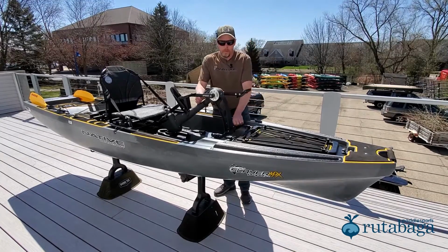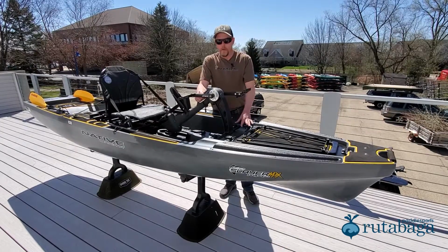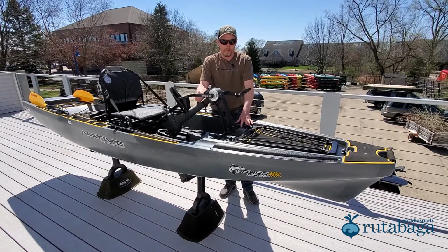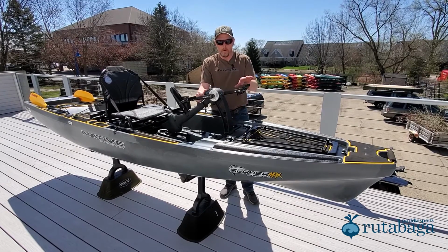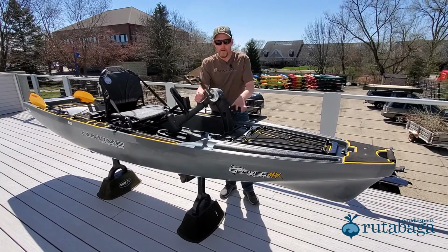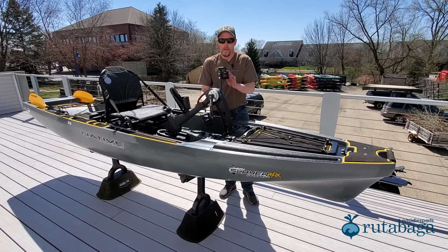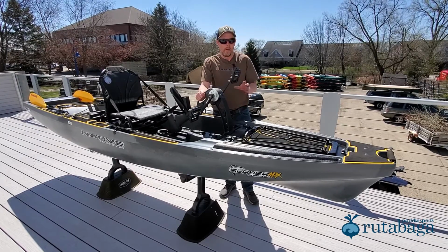The big story for 2020 across all of our lines, and I'll just deviate away from the Slayer 12 Max here to go over our 701 Propel series. So all of our Propel series are numbered, 501, 601, 701 being the newest version, and we've made a couple of great upgrades to this drive for 2020.